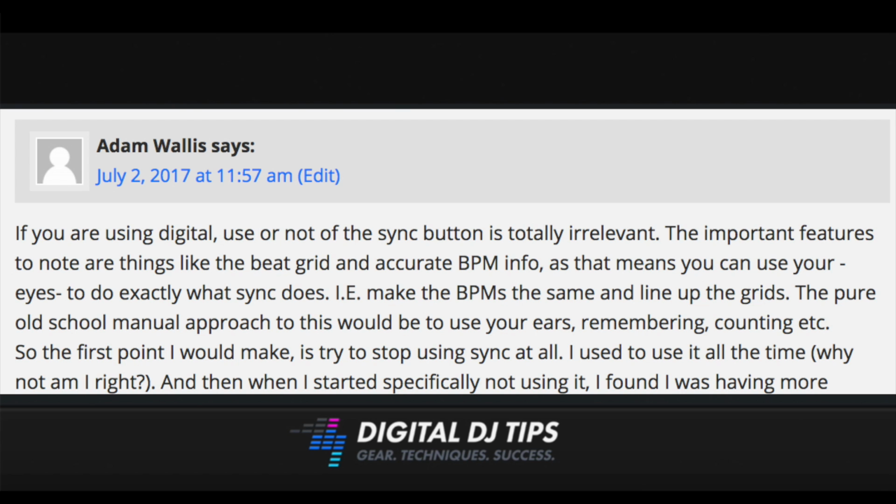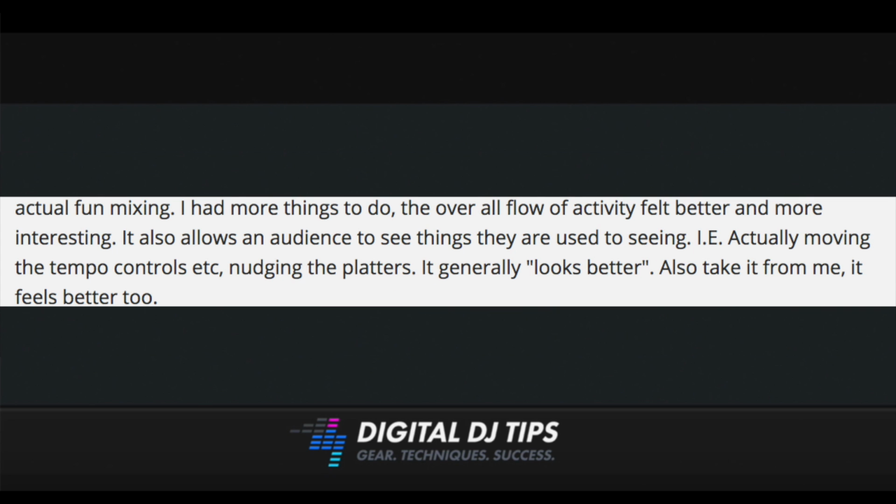I used to use it all the time. Why not? Am I right? And then when I started specifically not using it, I found I was having more actual fun mixing. I had more things to do, the overall flow of activity felt better and more interesting.